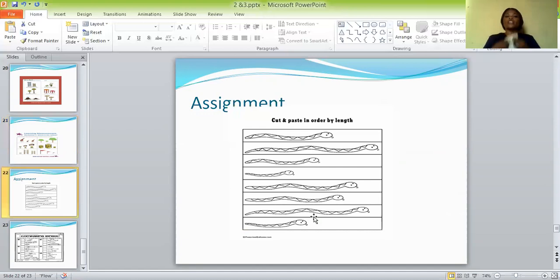Now, this is what you are going to do for me. You have to cut and paste in order by length. You have to rearrange these snakes over here. I can see some snakes. Can you see? Very good. Let's see how many snakes we have in here. 1, 2, 3, 4, 5, 6, 7, 8. I have 8 snakes over here.